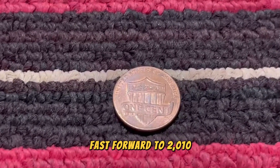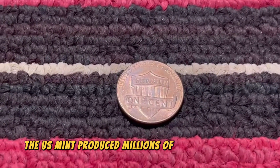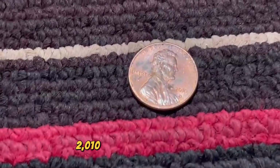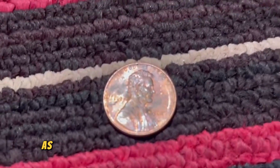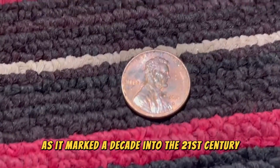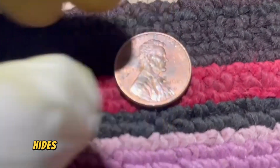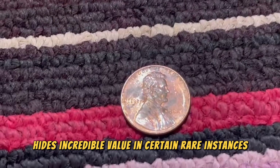Fast forward to 2010, the U.S. Mint produced millions of pennies with the D mint mark, indicating they were struck at the Denver Mint. 2010 was a significant year, as it marked a decade into the 21st century, and this particular penny, while seemingly ordinary at first glance, hides incredible value in certain rare instances.